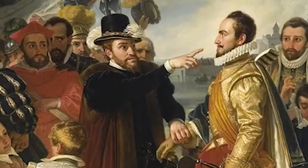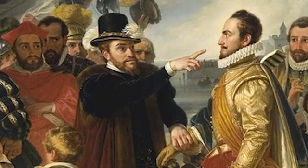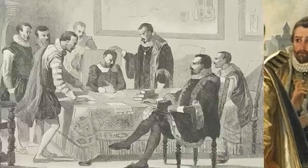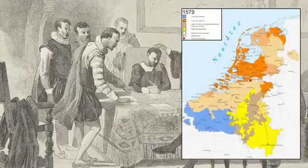When the WIC was founded in 1621, the 12 years truce between the Dutch Republic and Spain had come to an end. The Dutch were fighting a war of independence against Spain since the year of 1568. What started as a rebellion led by Dutch nobleman William of Orange escalated into a full-scale war of independence that dragged on for many decades to come.